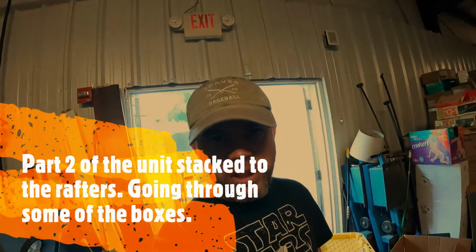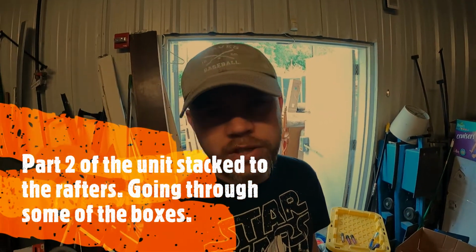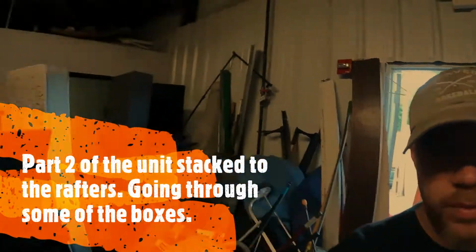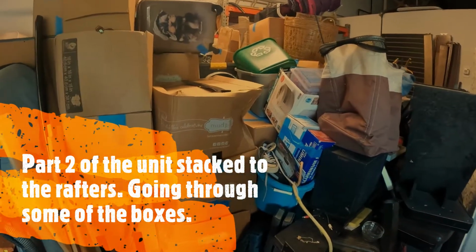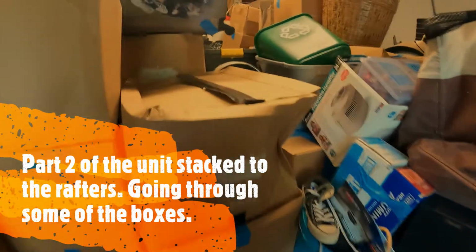Alright, I'm here going through some of the boxes from the unit that was $510. We found the ammo and some other stuff in it, but we've got quite a pile of boxes and everything here to go through. We've been going through some of them, but I'm just going to show a few of the things we find in here.